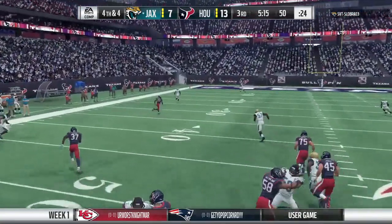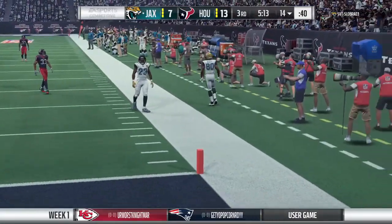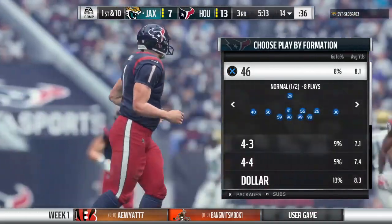And he gets it away. A directional kick going toward the sideline. And they won't risk defending a return here. That one's out of bounds, and it'll be spotted at the 14-yard line.